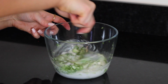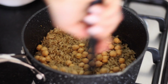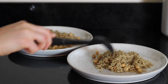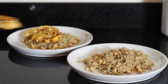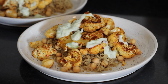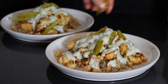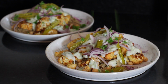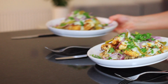all together. Once the rice was cooked, I then added in half a can of chickpeas that I had left over. I mixed those through and then I plated that up first. I then removed the roasted cauliflower steaks from the oven and placed those on top. I then drizzled over the garlic, cucumber and mint coconut yogurt and added on some sliced pickled chili peppers, some sliced red onion and also some fresh chopped coriander on the top.